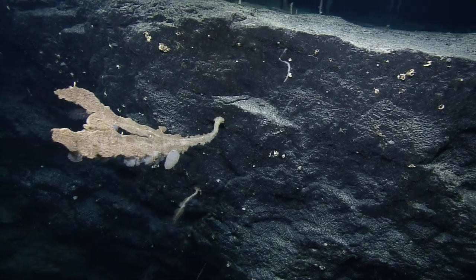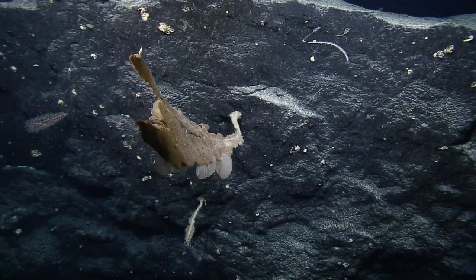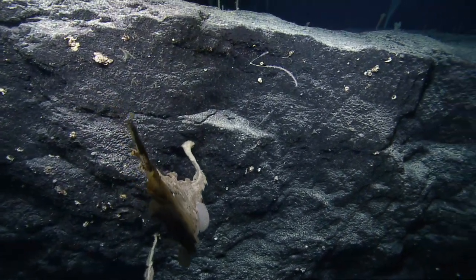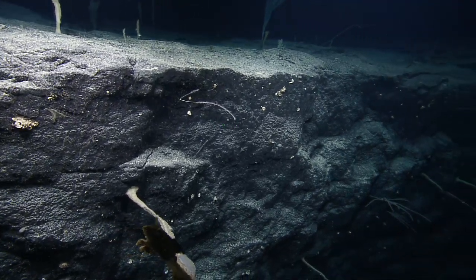Look at this burlap. Yeah, chat, so far in this expedition, we've seen four Dumbos. But that was, you know, miles away from here.